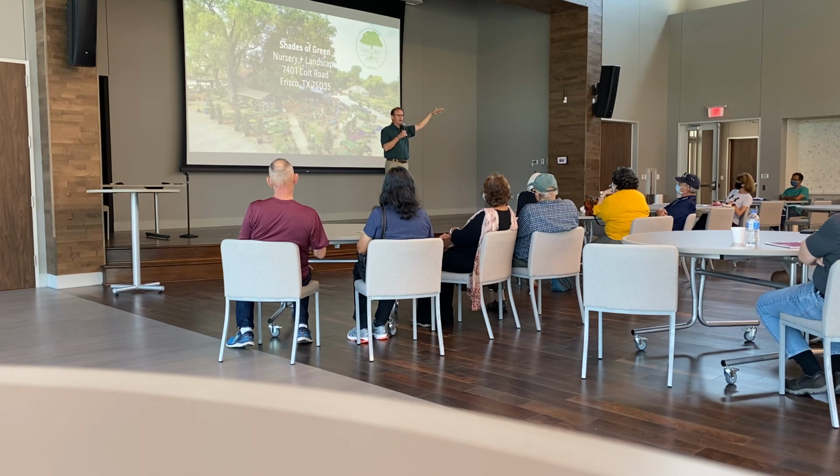American beautyberry, it's a big bush or a low tree that has a bubblegum pink berry on it in the fall that birds absolutely love. And Native Americans would break those leaves up and rub them all over themselves for mosquito prevention.